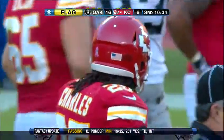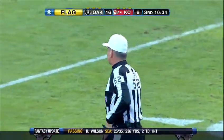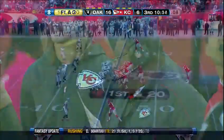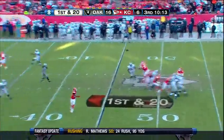Tackled by Pat Lee as he wheels his way to the 27 of Oakland again. Yeah, very late. 10-yard penalty. Wow. Repeat 1st down. I think he's at 71. That would be the rookie out of Illinois, Jeff Allen. He only has 3 receptions all season long. Not a lot of work. I know it. 1st and 20.